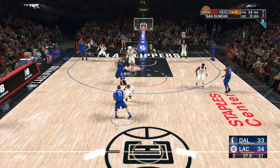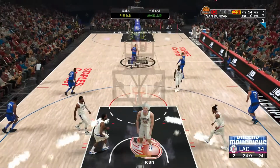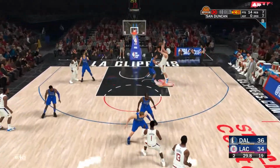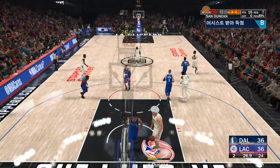Bullock kicks to Doncic. Fires the 3. Knocks down the 3-ball. Doncic has got 10 points in the game. Yeah, he couldn't connect on anything from outside in the first quarter, but now he's hit 2 threes in the second quarter, and he looks much better.